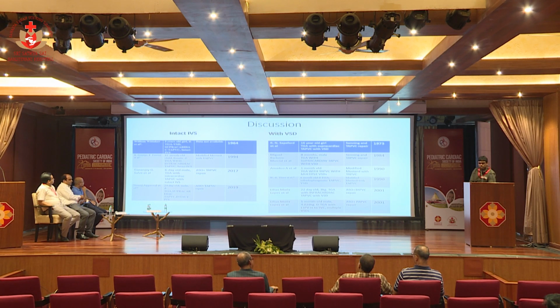All those cases that were reported before 2000 underwent atrial switch operation along with the TAPVC repair, because at that time the thinking was that, because of the decrease in both the preload and afterload, the LV may not be well developed and it cannot tolerate the systemic aorta. So they decided to go for atrial switch operation.